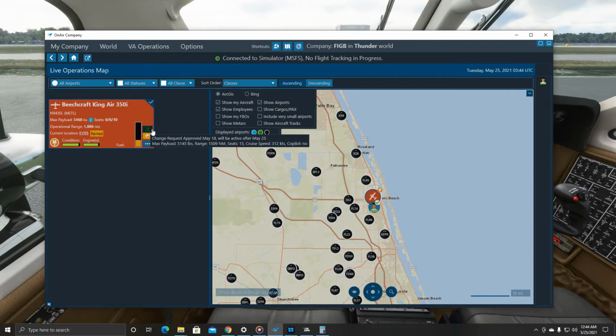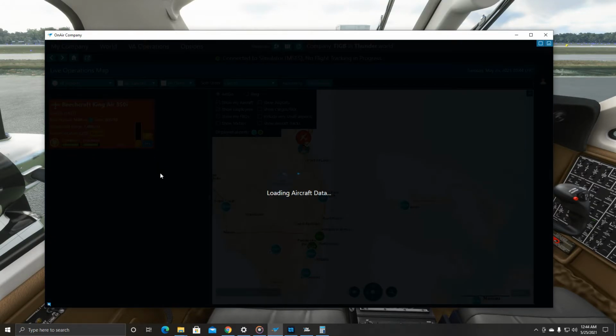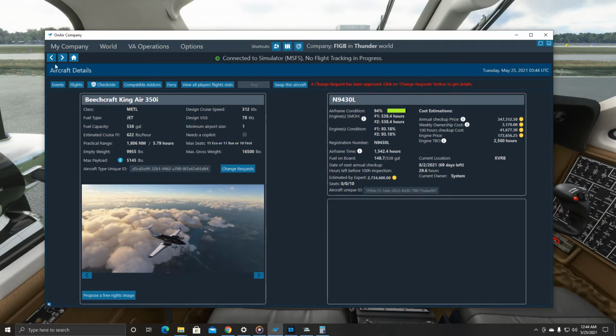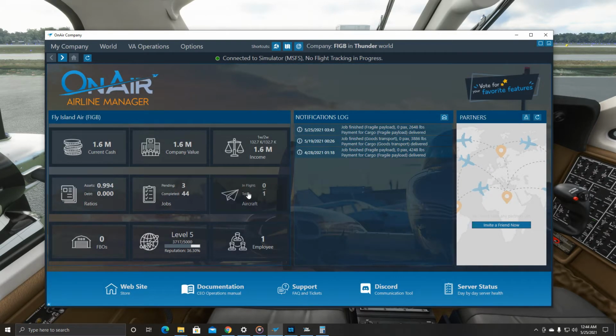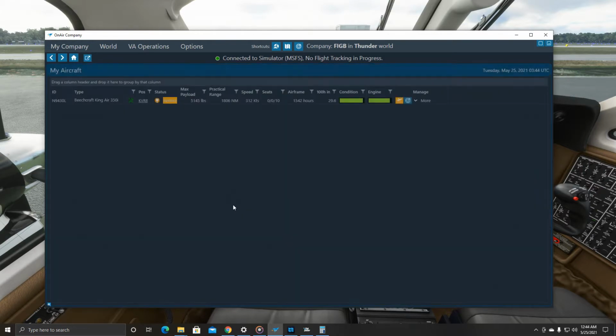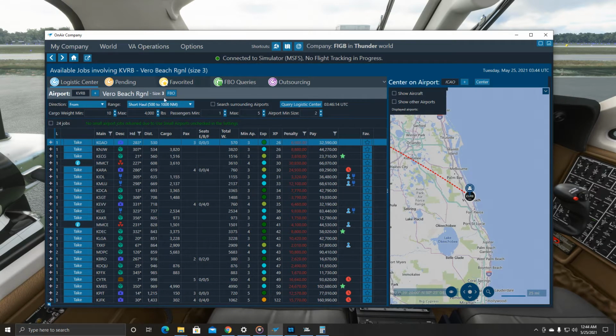What I want to do though, I want to see where we are in relation to Nassau. So we're a little north. So I just want to see if there are any. No. Just trying to see if there's any jobs out of Vero Beach that would actually be heading to Nassau. If not, then yeah, we'll probably just make the mission over. So let us see. These are all short haul flights. It's probably why we're not gonna see anything.